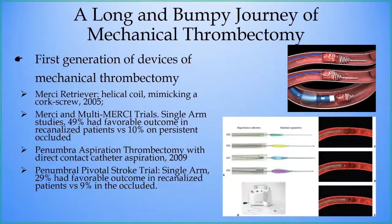Since then, the first generation of mechanical thrombectomy devices was invented. The first one was called the Merci retriever. These are helical coils mimicking wine corkscrews. This was first invented at UCLA in 2005. Later on, they formed a company called Concentric Medical and designed what is named the Merci retriever. In the pictures on the top right, you can see that with this device, you usually use the wires to penetrate the clot and advance through it, then deploy the device, then slowly pull back to engage the clot and take the clot out.